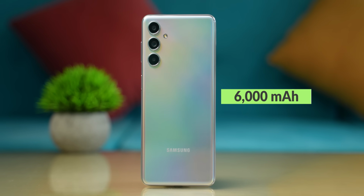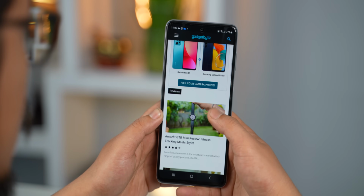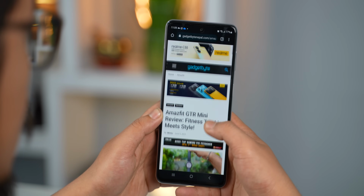Finally, let's get into the battery side of things, and this is where the Galaxy F54 ultimately gets its shot at redemption, because it has one of the most impressive endurance out of all the phones that I've tested this year. Thanks to its massive 6000 mAh battery, I was consistently netting around 7 to 8 hours of screen on time even with a heavy usage pattern. And that's a solid A+ in my books any day.